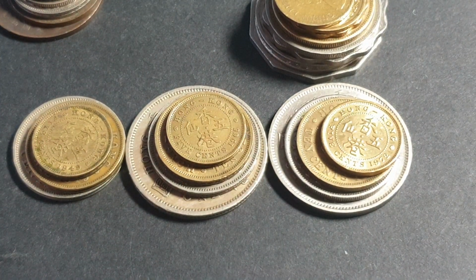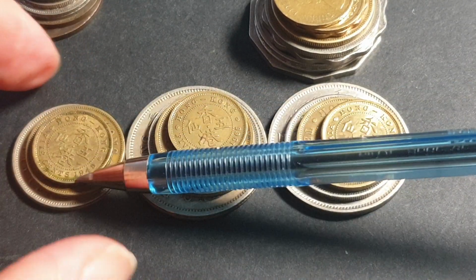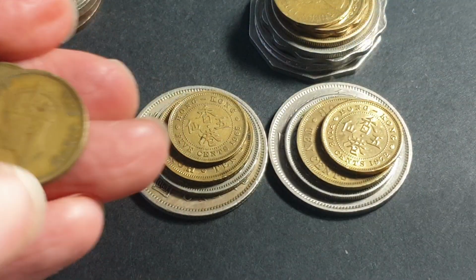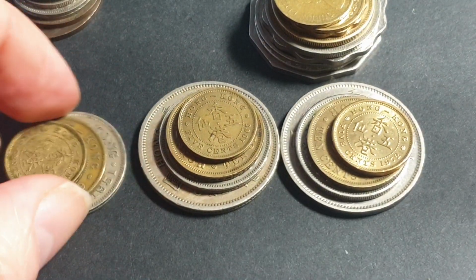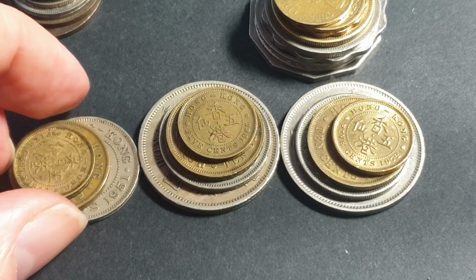Then we have the coins from Hong Kong. So this one cost $35. We have 1949 with King George VI on it. So these are only three coins, a 5, 10 and 50 cent. These ones you probably get $4 or $5 from.